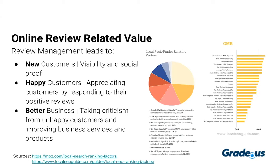So when we talk about the online review related value and how you are able to pitch it to these prospects, there are a couple ways to go about it. You can go with the most basic important value to their business, which is review management leads to new customers, getting them visibility on review sites, on search engines like Google. It helps them get social proof, which carries over to social media channels. So being able to use those positive reviews in your marketing, whether that's on Facebook, Twitter, or any other social media site that you're already doing work and promotion on.